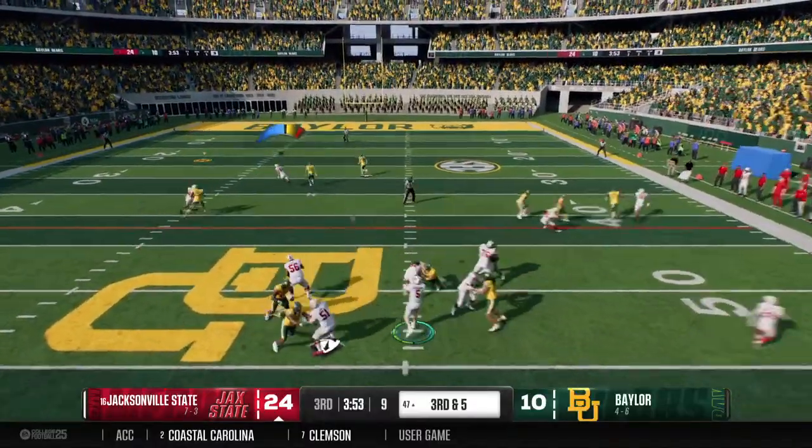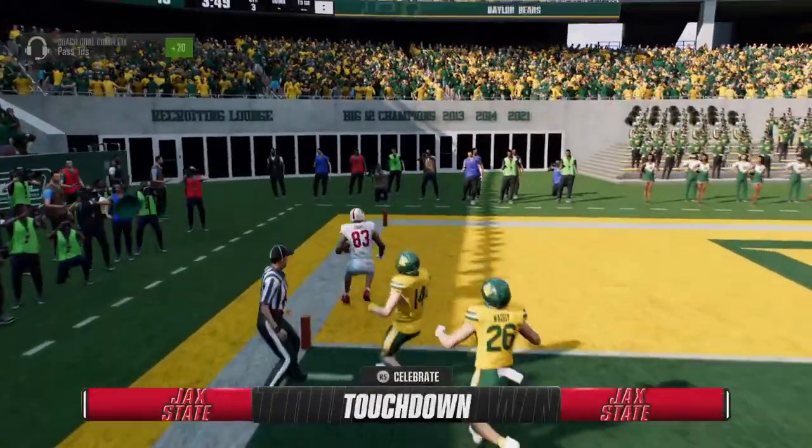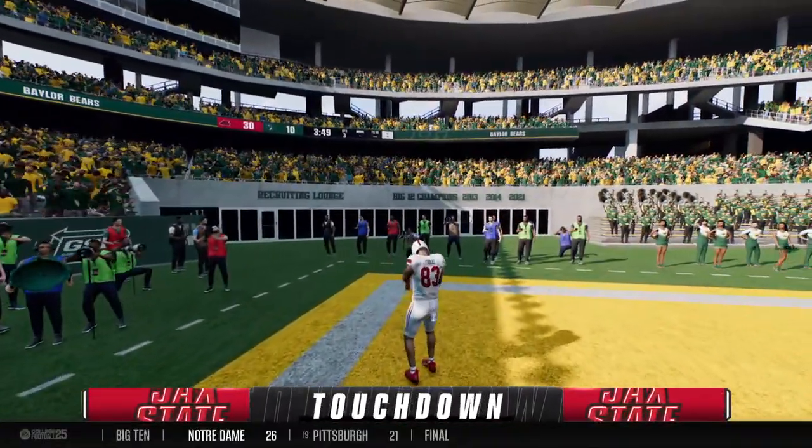From the gun, wants to pass. Looking for a deep man. Complete to the left, and he'll take it to the house. He got loose. Touchdown, Jacksonville State.